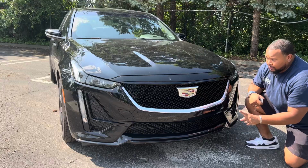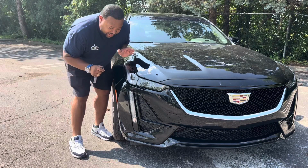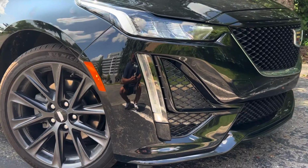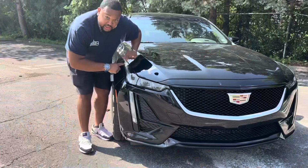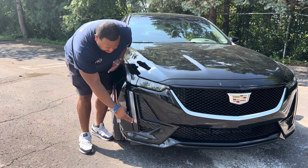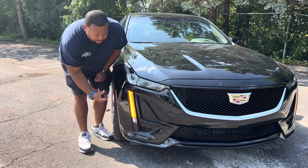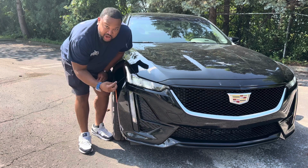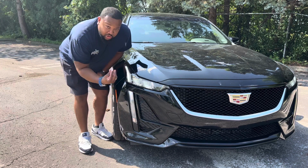One thing I did want to mention, I'm trying to cast a shadow here so you can see the light better. But look at this beautiful running light. It just starts up here at the top of the hood and then continues down the sides, goes underneath the bumper and continues. This is your running light. Let's go ahead and turn them on. Here's your turn signal right here, and the light kind of lights up. Look how sharp and aggressive.